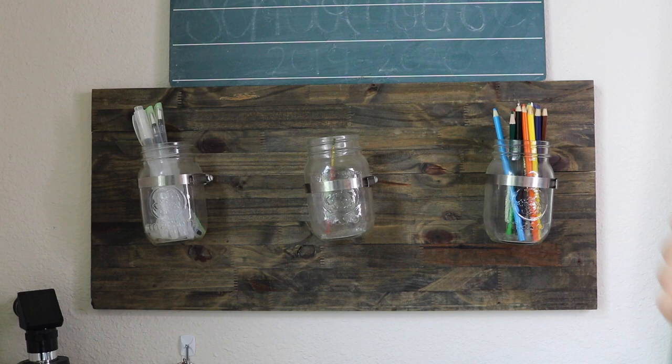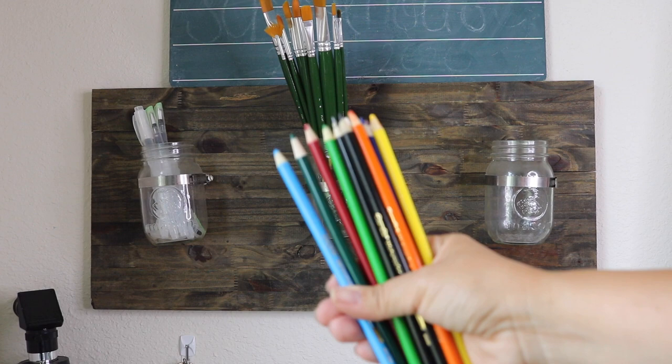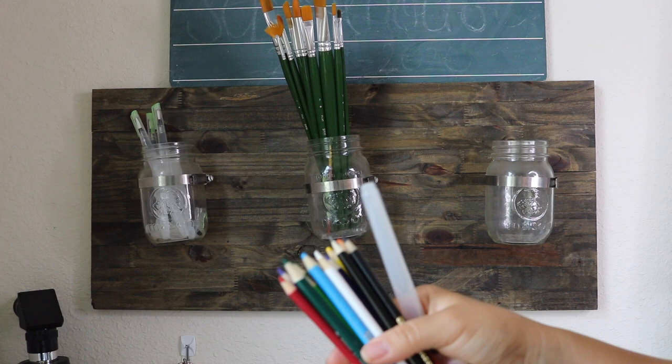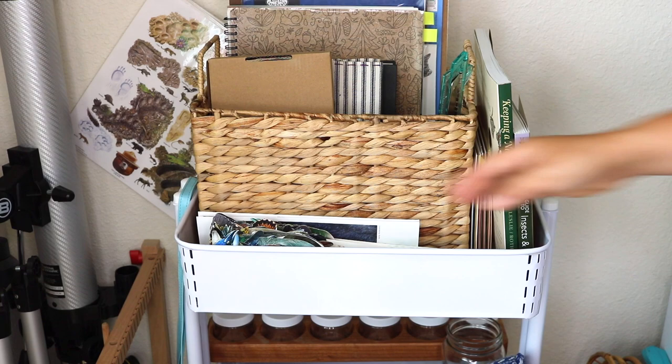Another supply that's good for on the go or for the younger nature journalists are watercolor pencils. So you use them just as you would colored pencils, and then you take a paintbrush, and these pair nicely with the paintbrush pens. So once you're finished with your coloring, then you just take a wet paintbrush over it, and it gives you a watercolor effect.